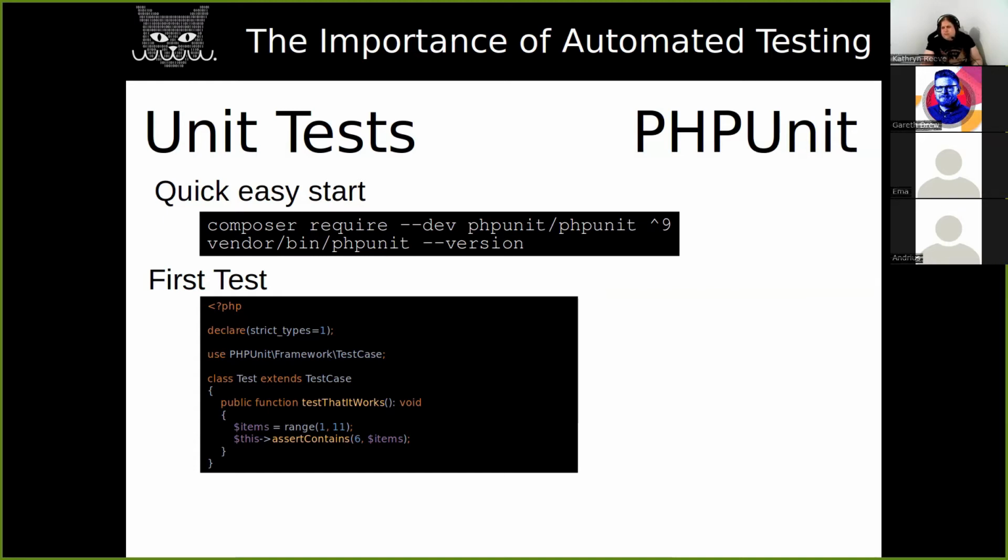With modern PHP 7.4 and above, 8, etc., I would definitely recommend using this standardized format of the word test at the beginning and then a descriptive name. This one here covers a very simple test, not really important. It's just like saying test that this item has this bit. With each test comes assertions. An assertion is, hey, this thing, make sure that it matches what I expect it to be. In the case of this first test that I've got here, I've said assert that the items has the value 6 in it, which it should, and it should pass.